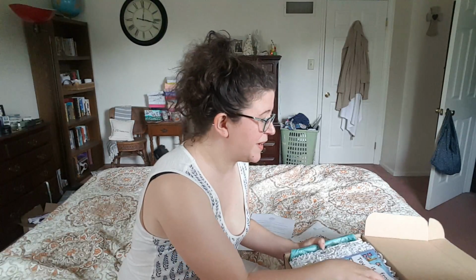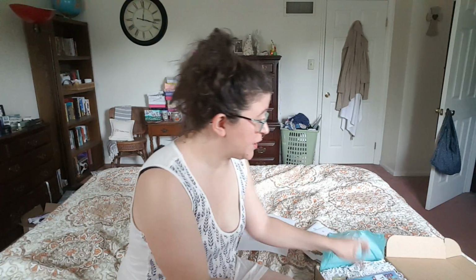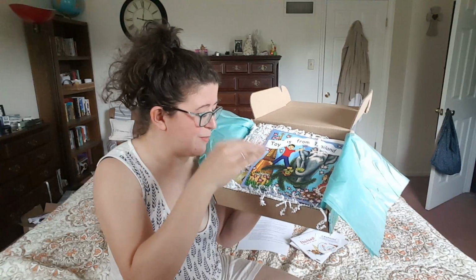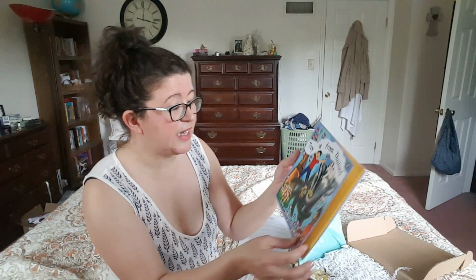I'm so excited. Oh my gosh, I love these stickers because they're so cool. Little Global Citizen stickers. How cute are they? All right, so our first item, I'm going to show you guys, because I know you get mad if I don't show you the drop down into the box. Toy is from Thailand book. This is written and illustrated by Whitney Badgett. So we can see here the elements.